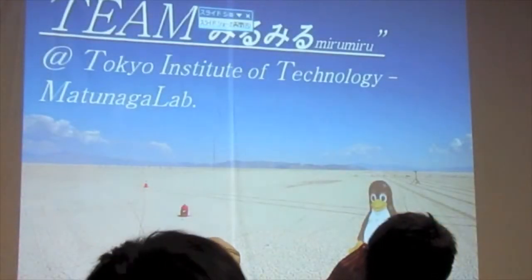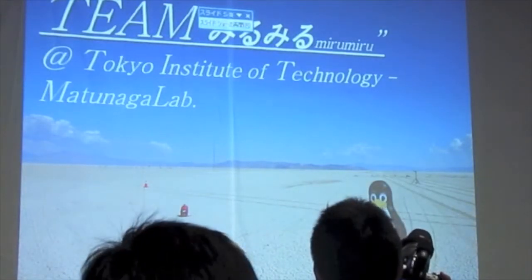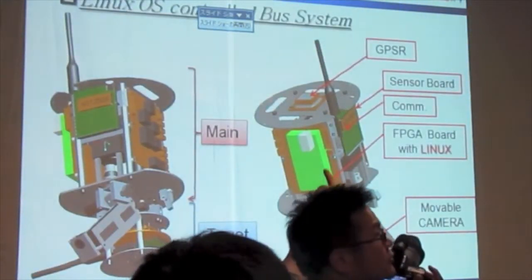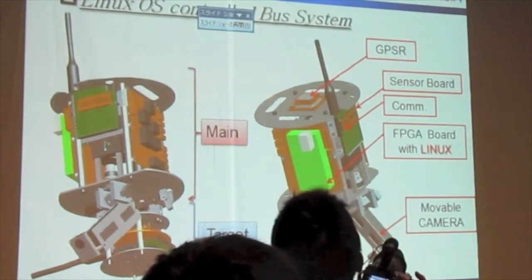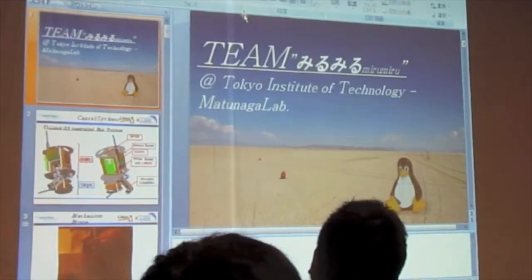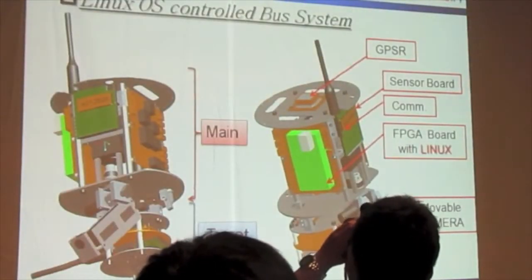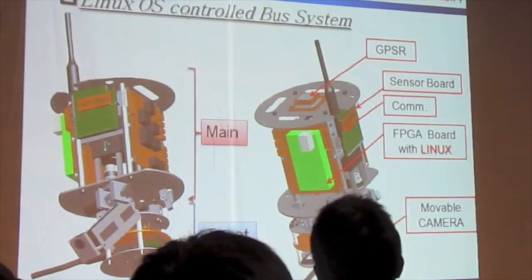Good morning, everyone. We are Jin Miu Miu from the Institute of Technologies. First of all, I'd like to talk about our concept of systems. There are 2 satellites, as you can see. We have the main satellite and the target satellite.